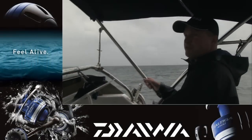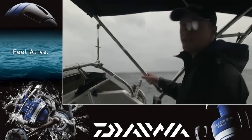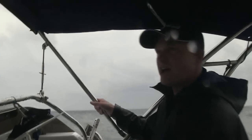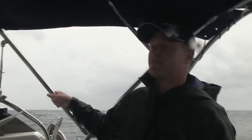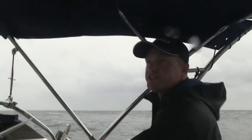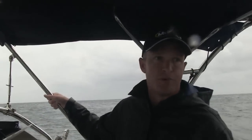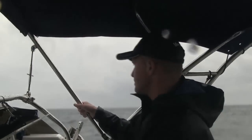We're going to throw a big popper for some GTs. And if that doesn't work out, we're going to pitch some live baits at the rock here. Hopefully we can get one or two fish. We're just sussing out and sailing around. The big poppers are for catching bigger GTs, and then pitching the live baits with medium to light tackle is going to be more for your bluefin, your yellow spots, and your black tip kingies. So yeah, I hope we can get some fish for you guys.